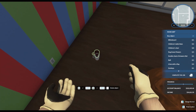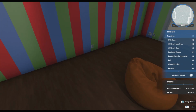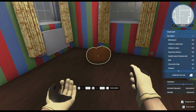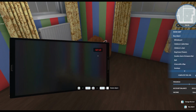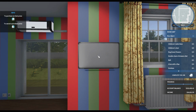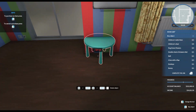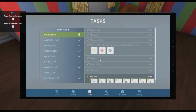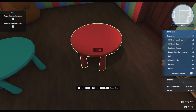Had a price on it. All right, let's start getting the other items. Everything's all been cleaned up, mostly. All right, let's put this over here. All right, the whiteboard. Whiteboard, we can put it right there. Again, with the tables, we're going to switch it up. So put one teal there, and we're going to put a red here.